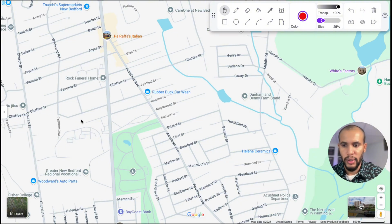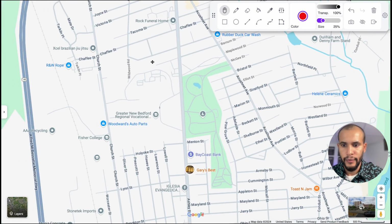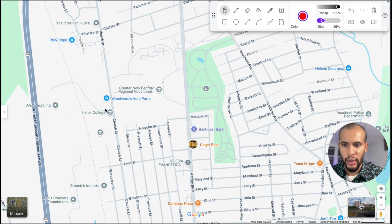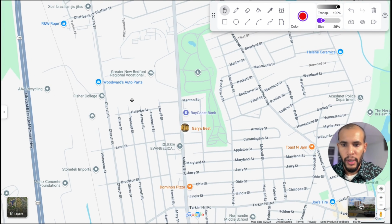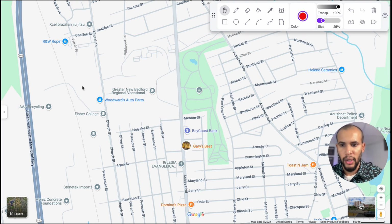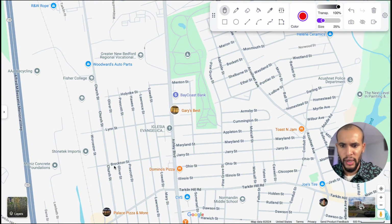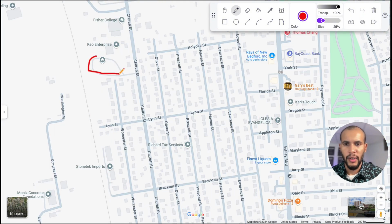Let me zoom in a little bit. And right here, you got the Fisher College. And there's like a Dollar General there, also a couple of gas stations. So right here, this is the school. That's where my son goes, and I live about 15 minutes away from the school.